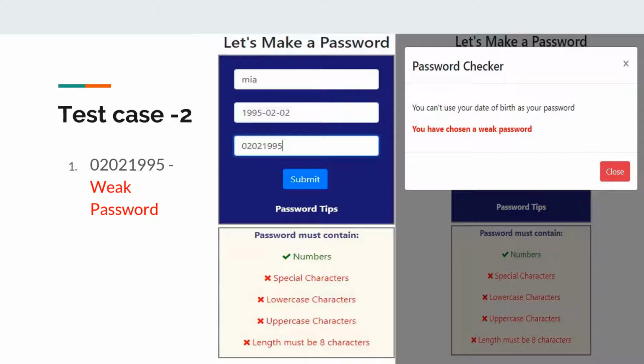Let's consider another test case where the user has entered his date of birth as the password. The password guideline states that the user has used only numbers and has not used special characters, lower or uppercase characters, and the length is less than 8 characters. The password checker gives a prompt that you can't use your date of birth as a password, and hence you've chosen a weak password.